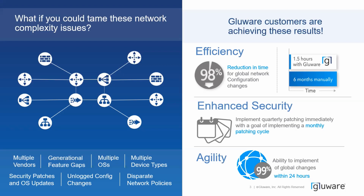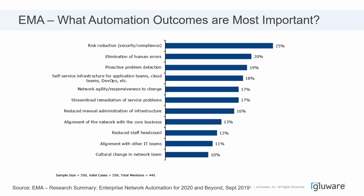So what if you could complete global changes within 24 hours of that request? These are some realities that Gluware customers are achieving.